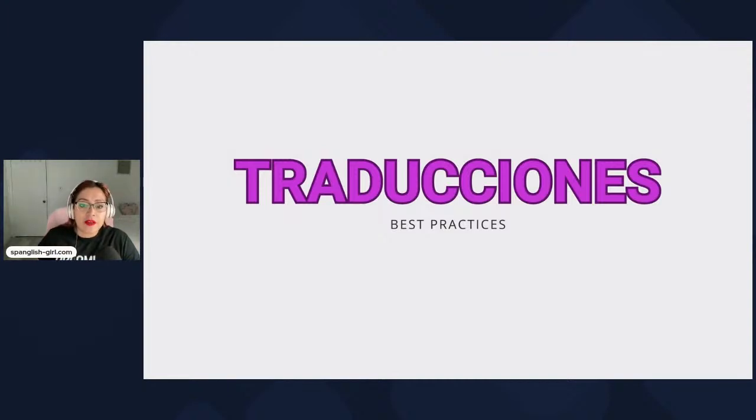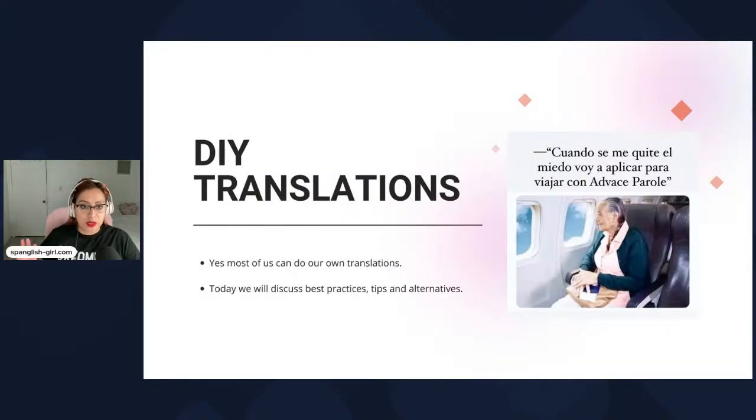So I'm going to be just very quickly just going through some of the tips, okay? So, el día de hoy vamos a estar hablando acerca de cómo hacer nuestras propias translations, but we will also be discussing other alternatives if you don't plan on doing your own translations. So, stick around. Obviously, most of us are able to do our own translations, pero pues no todos vamos a poder hacerlo porque pues una traducción como quiera es un documento importante en tu paquete.